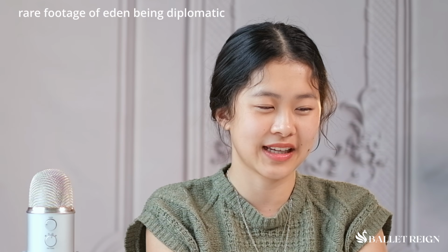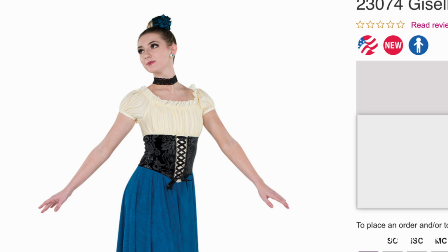Oh! It's a look. It seems too dark and too spooky to be Giselle Act 1. I could see where they were going with this one, to be honest, and I think they definitely did their best. I think the top part of the dress, the creamy ruched front with the puff sleeve, I think is great. The corset looks great.